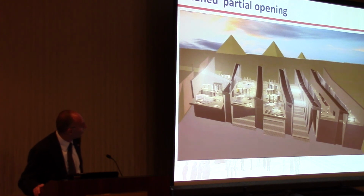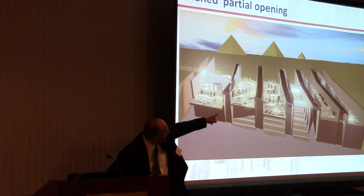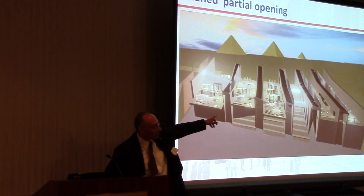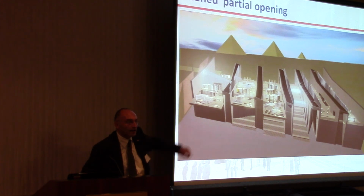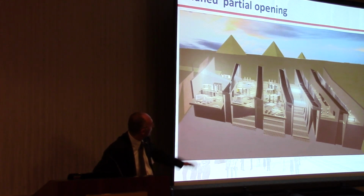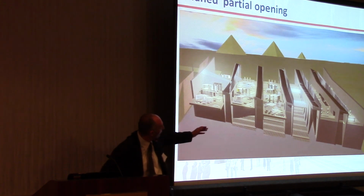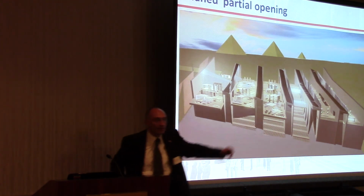And this is how the whole thing is supposed to look. You will be going up the grand staircase towards the 28-meter high glass facade overlooking the pyramids. These are the zones 3, 4, and 5, and Tutankhamun on that side.